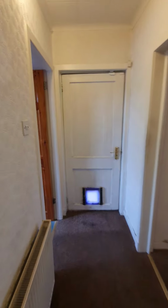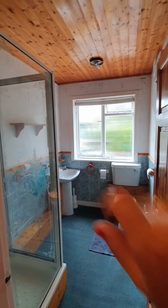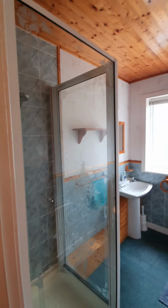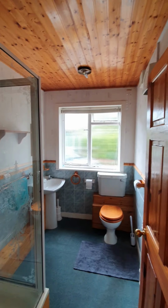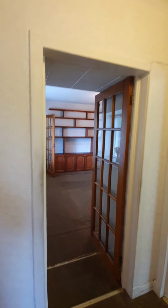We'll go back into the entrance hallway, off of which is your bathroom. So go into the bathroom, you can see your double Z wash hand basin and shower cubicle. But again, great opportunity to extend and make that a fabulous space. Off of the hallway, we go then into the lounge.